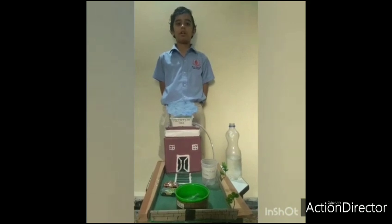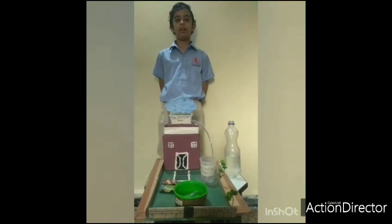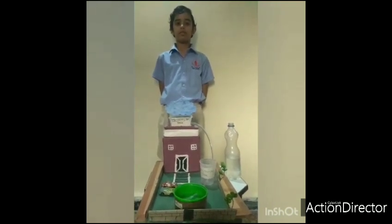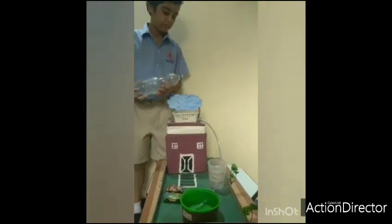Rainwater harvesting is a simple process used to conserve water by collecting, storing, conveying and purifying it for later use. There are different types of rainwater harvesting. In this model, we see rooftop rainwater harvesting.